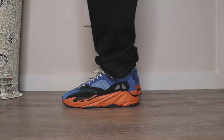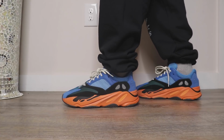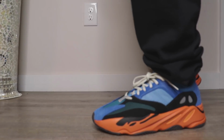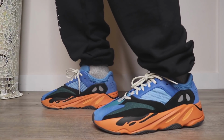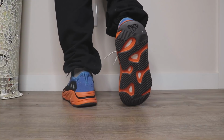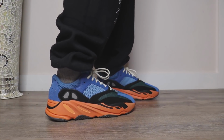So in my opinion, the 700 V1 is one of the rare Yeezys that actually do run more true to size than usual. So I would suggest to go with your true to size for a more snug fit. But if you guys are more in between sizes or prefer a more loose fit, just go ahead and half size up on this sneaker in particular.